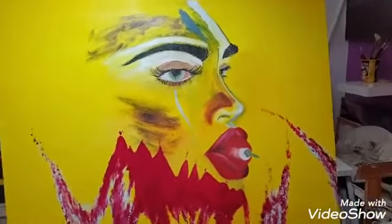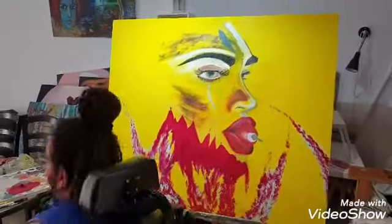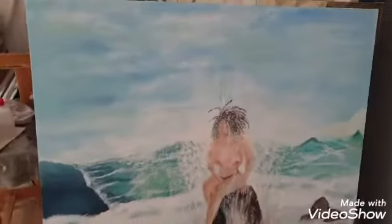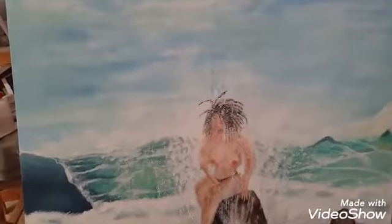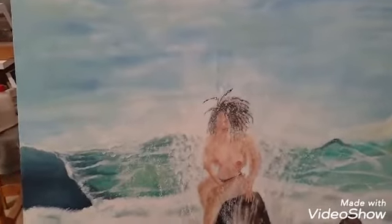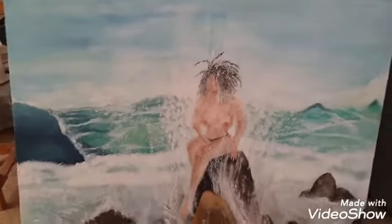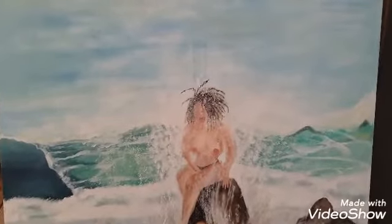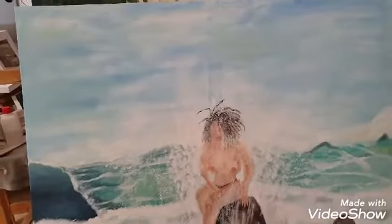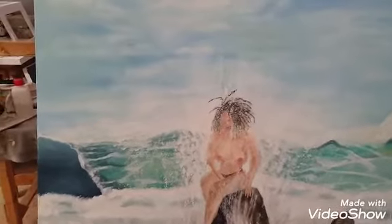It's nice, but this one is not yet finished. So now we try another one that's finished, and this one is also almost finished. So this is 95% finished. Here is the girl. It's like a mermaid in the sea. The wave is coming. It's a nice view. The wave of the water is coming in the back. You see that splash. It's very nice.